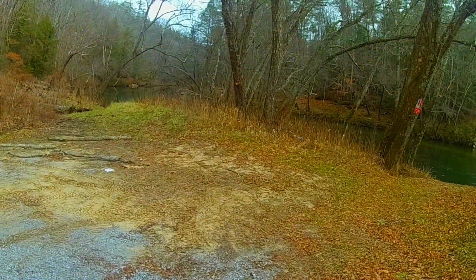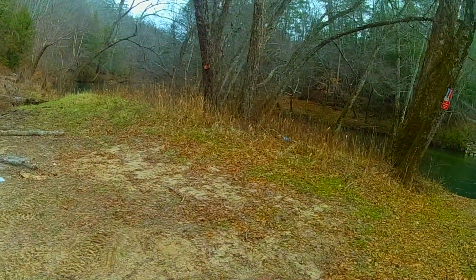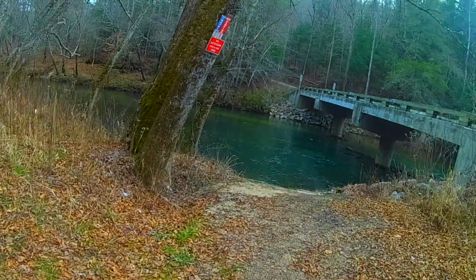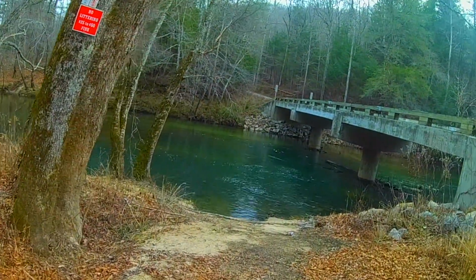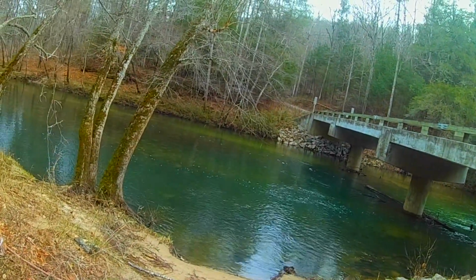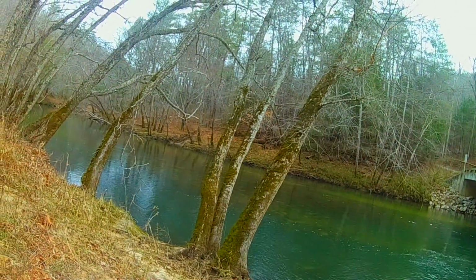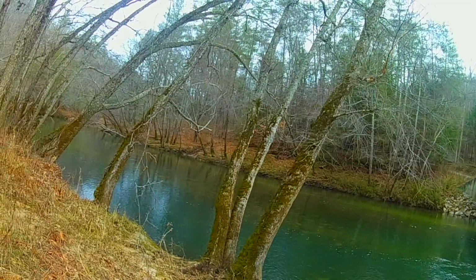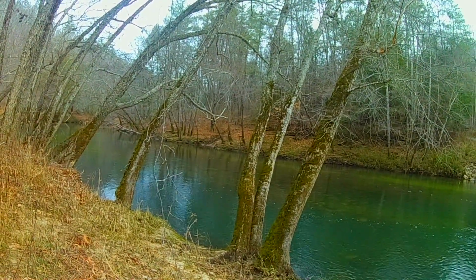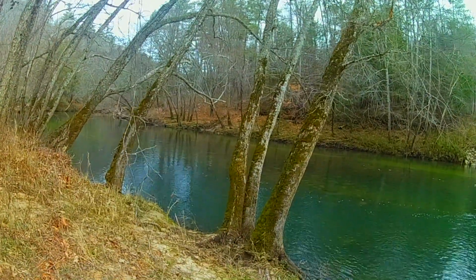Quick stop at Potter's Ford. As the name implies, this was a really old crossing across the Obed. On the other side, basically straight across, it came down. You barely can see the remnants of the old road, and back up, and then what's now the old gravel road that we traveled down.